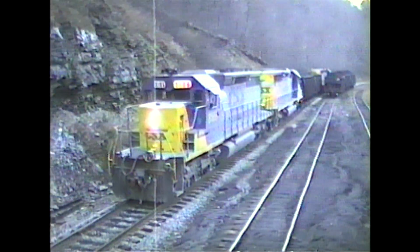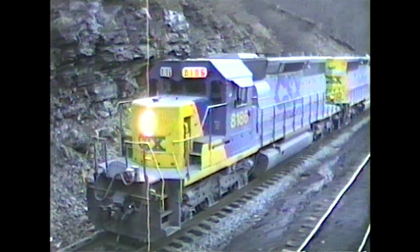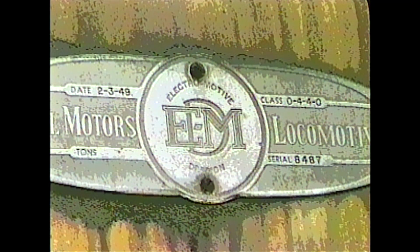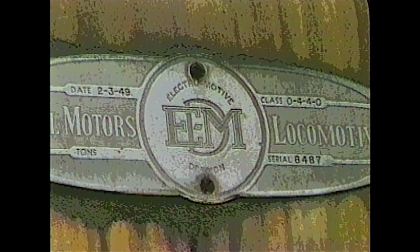Yes, of course, this is where the Greenbrier Turn gets its name. But the most important thing about where we are is that we're only a half mile from where Clinchfield Coal parks the famous Hayside No. 1.